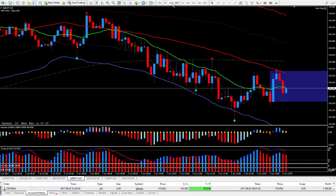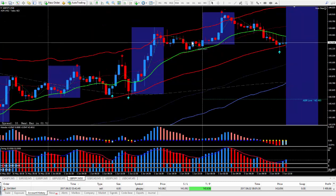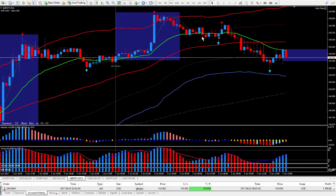I also noticed from the higher time frames, for example the 1 hour, price is going up here. See, price is going up and the bars are going down. So that's negative divergence. You can also see it on the 30 minutes. Price up and the bars going down. And then again on the 15 minutes, a little bit, you can still see it. Price going up and this section here is going down. Negative divergence.